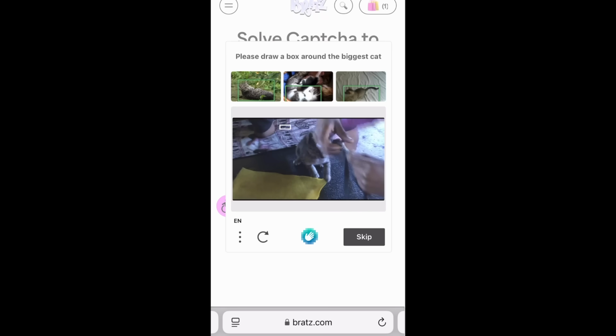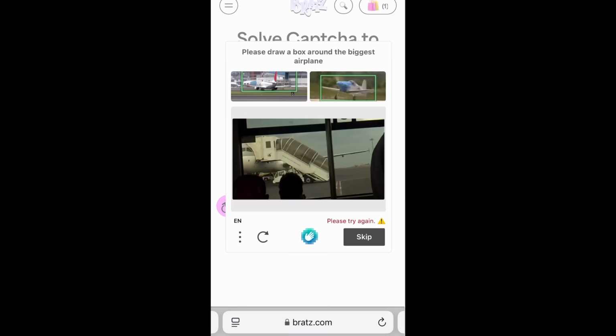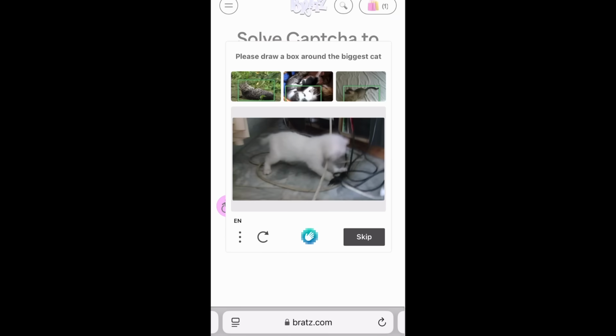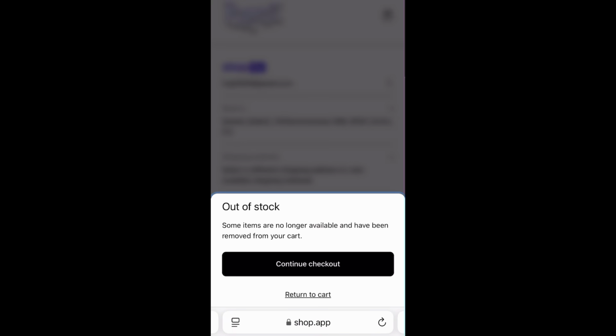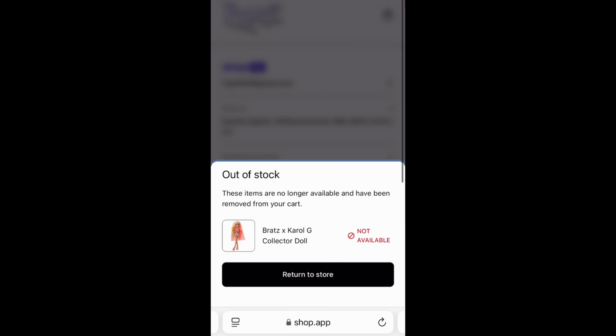Because I did see Dracula, she's the one who initially shared the restock news. I saw that she was able to secure a Karol G. Someone else also through her updates was able to get one. So there have been a couple of success stories, people who were able to successfully check out with the Karol G restock, but when I did it, it just said out of stock, sold out.